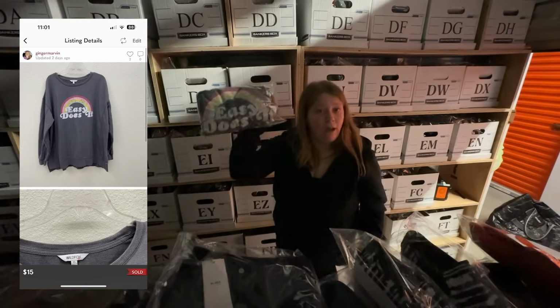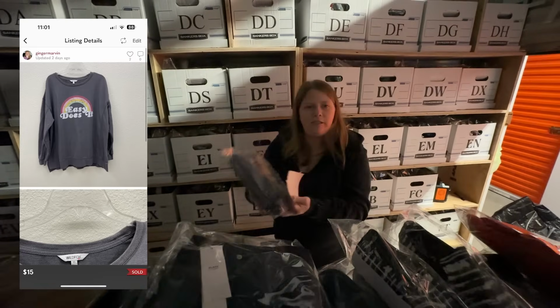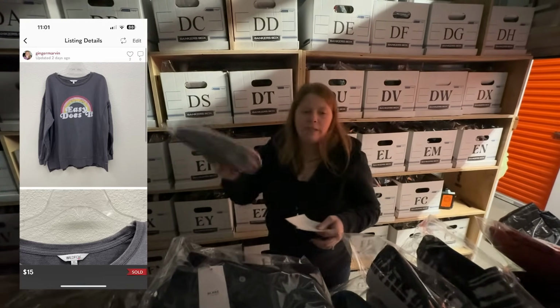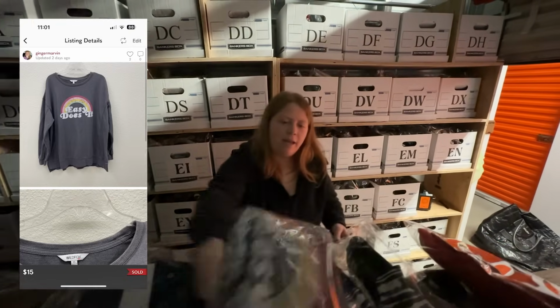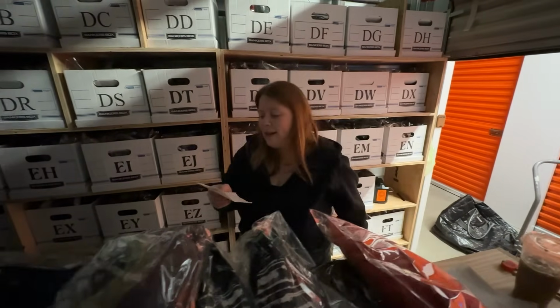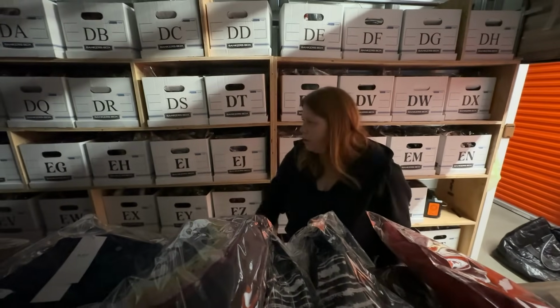This is the brand Wild Fox. It's a rainbow sweatshirt. It says Easy Does It. This was actually my personal shirt, and I sold it for $15 with discount shipping on Posh. I'm making back probably $10. I don't know what I bought it for, but I wore it plenty. And last sale of the weekend is ER.